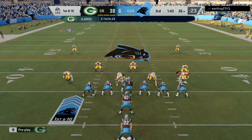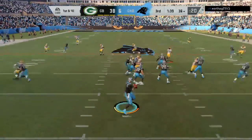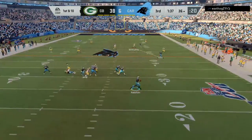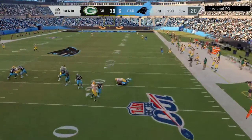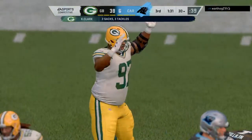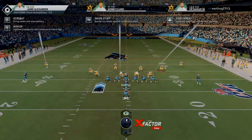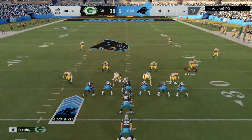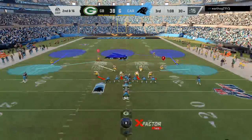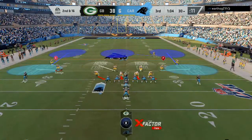Check nickel. Switch. Now a play fake here on first down. And they get to Newton and take him down for the sack. Kenny Clark picks up his second sack of the afternoon. Focus, defense, focus. Check 42. Not today. Watch the ship. Hey, watch the ship.